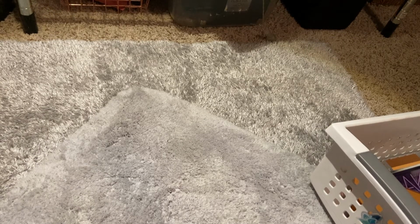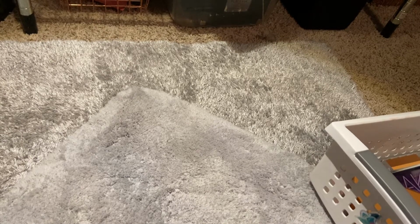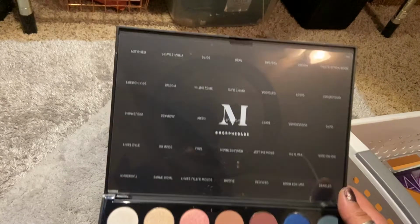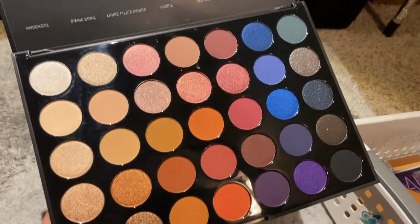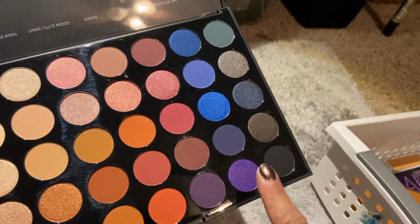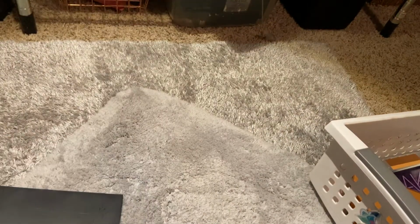Okay, let's talk about what I got from Ulta. The first one I got is the 35V. This was on sale for half off. I think it was $12.50, and I grabbed it. I wanted to check out all these blues and purples. You know, a million times I've said that you can use a blue in the crease when you're doing a purple look, and it looks amazing.